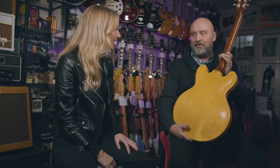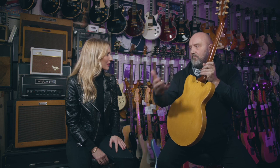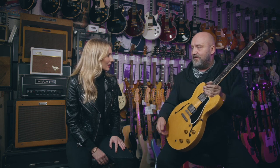Not the sunburst finish. And they did sunburst, cherry, and blonde. The blonde natural finish is by far the rarest, and to find it in this condition as well. This is actually a notch up to the 58. The 58. And it's a 59.